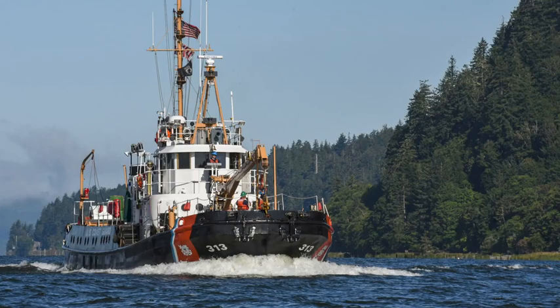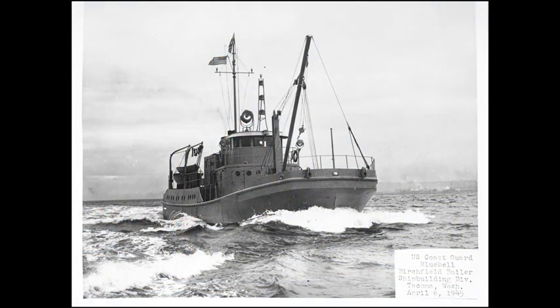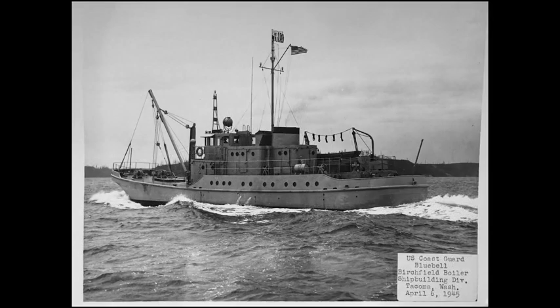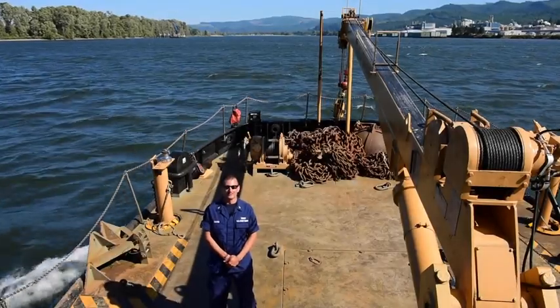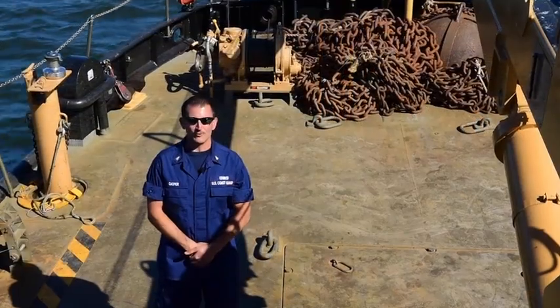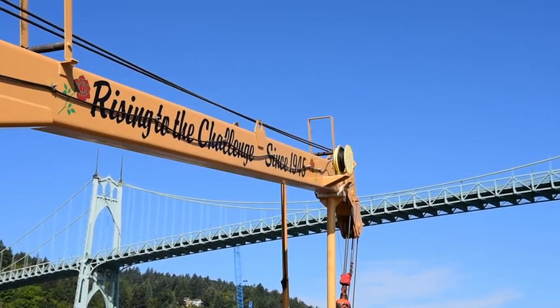Bluebell's keel was laid at a shipyard in Tacoma, Washington in 1944, and she was commissioned in 1945. This past April, Bluebell turned 75 years old, making it the second oldest cutter in the Coast Guard's fleet. Join us for a virtual tour of the glorious Bluebell, who's been rising to the challenge since 1945.